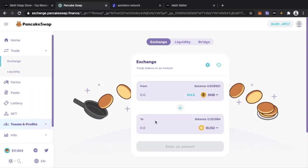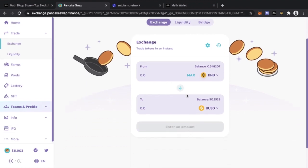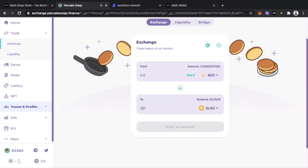Once I close that, give it a few seconds to update, and you will see my BNB holdings decrease and my BUSD balance increase. It literally takes a few seconds to update and refresh. And as you see, it's done. My BUSD is now $50, and my BNB has decreased. So I've got one half of the equation. The other half I need now is BDO. I need $50 worth of BDO.